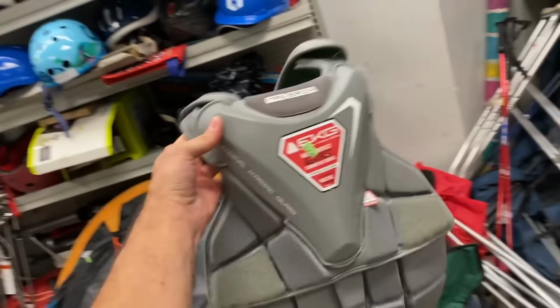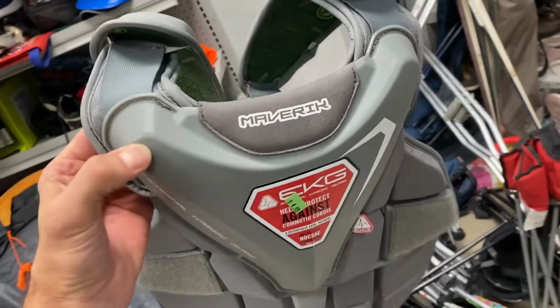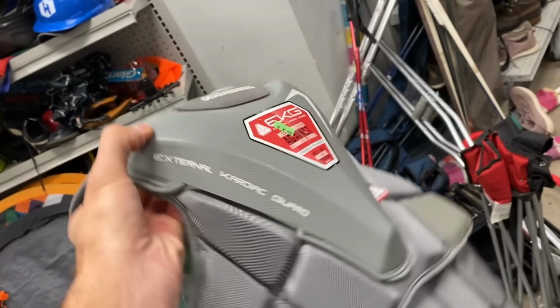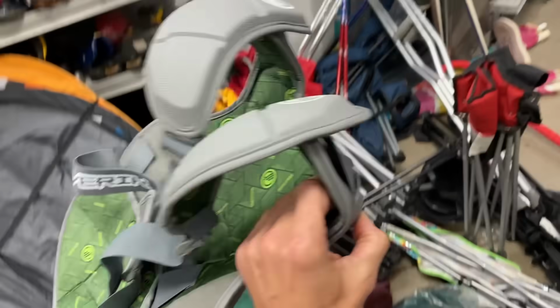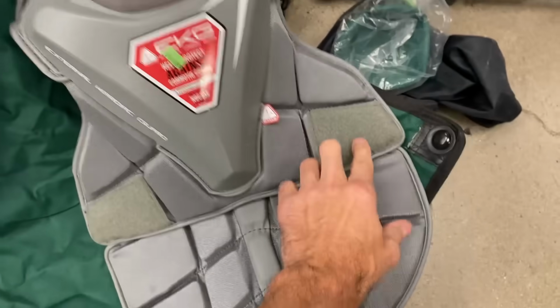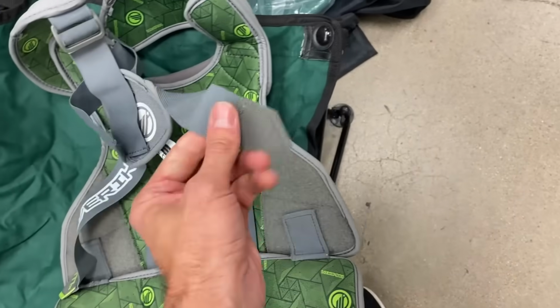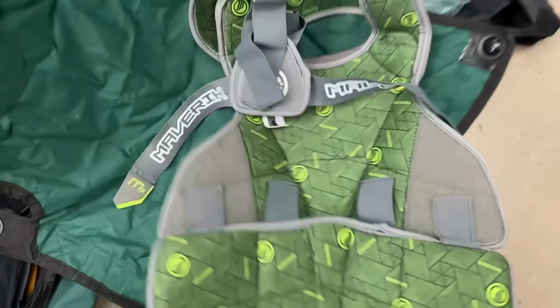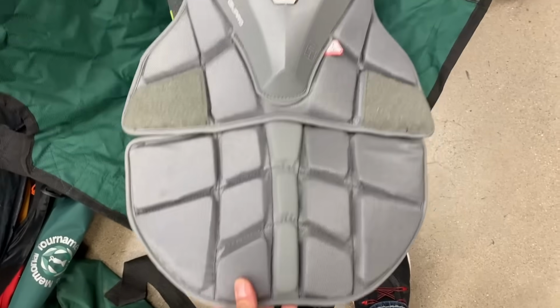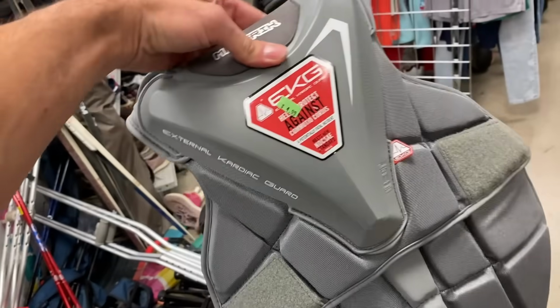Here's an item I've never sourced before because I'm not much into lacrosse. I think this is a lacrosse-like chest protector. Maverick EKG cardiac guard. This is pretty cool. I'm not sure. I'm looking at these Velcro pads, and I'm wondering if this straps to that side somehow. I haven't really looked to see if this is maybe missing a part or two. It doesn't look like it on the surface, but what do I know?